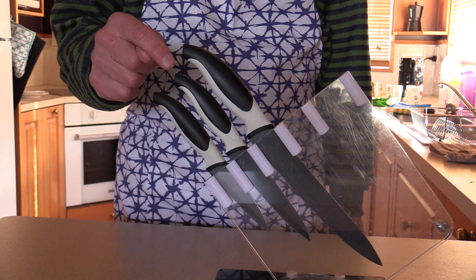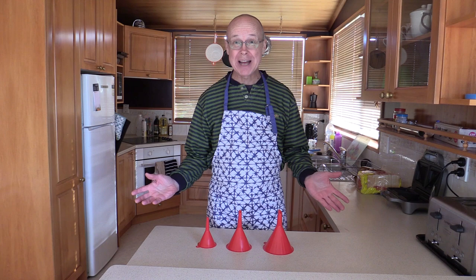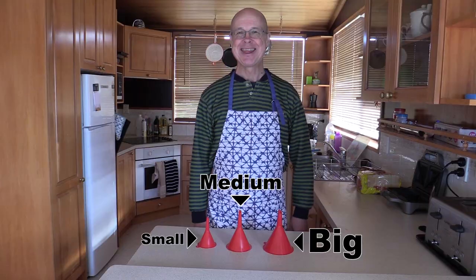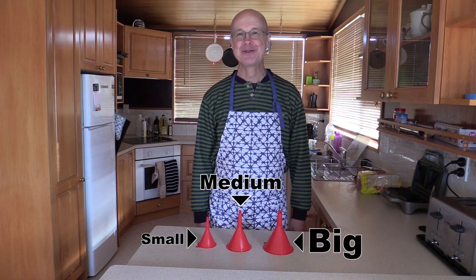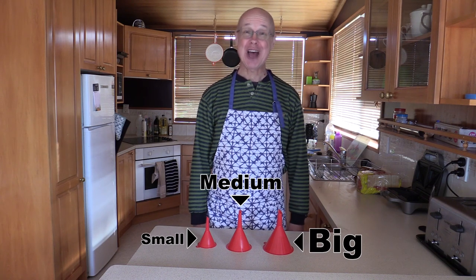Compare these 3 knives and decide which one's big, which one's small and which one's medium-sized. Big knife, small knife, medium-sized knife. Compare these 3 funnels and decide which one's big, small, and medium-sized. Big funnel, small funnel, medium-sized funnel. These are the words that are used to describe things that are big, small, and medium-sized.